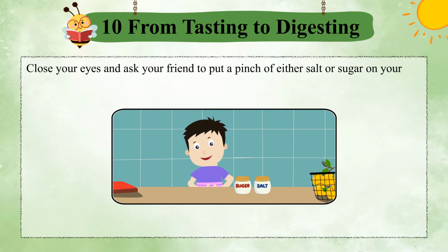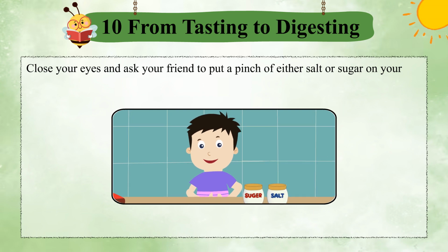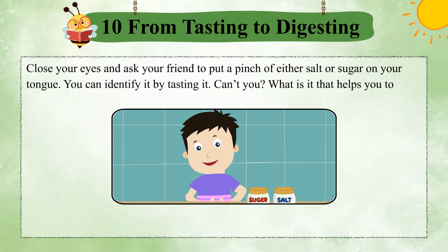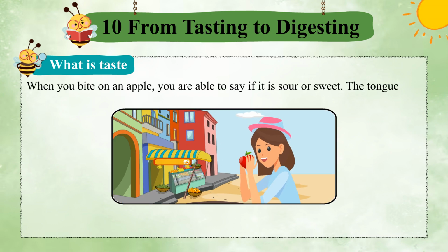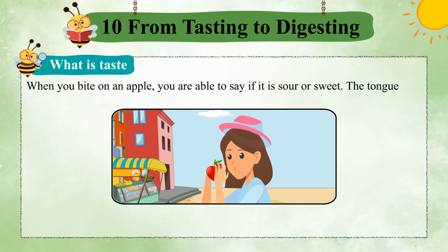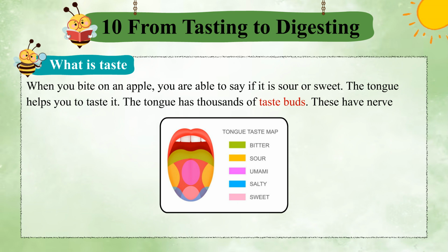Close your eyes and ask your friend to put a pinch of either salt or sugar on your tongue. You can identify it by tasting it. Can't you? What is it that helps you to identify the tastes of various food items? What is taste? When you bite on an apple, you are able to say if it is sour or sweet. The tongue helps you to taste it.